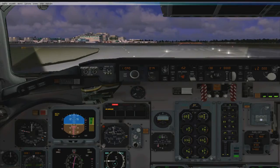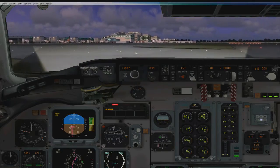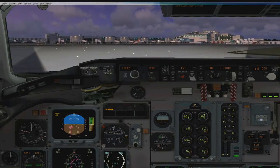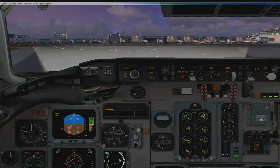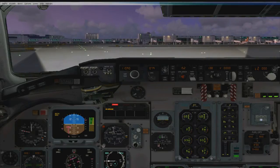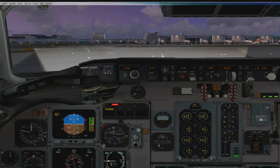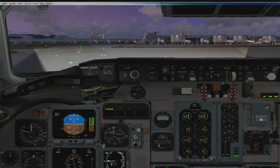Norship 158, vacating left. Norship 158, taxi to stand 12 via November Juliet. Give way to the Sri Lankan Boeing 777 on Juliet. Just waiting to get my charts because that's something I didn't look at. Let me just do my landing checks whilst I'm looking at the 777.